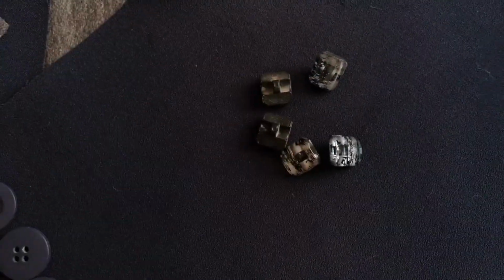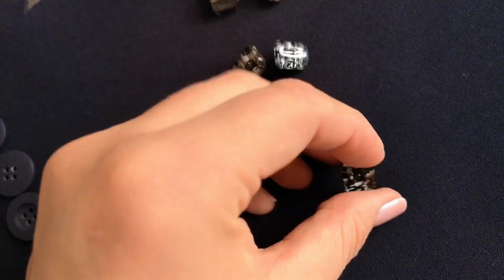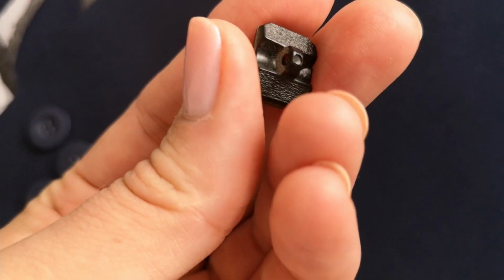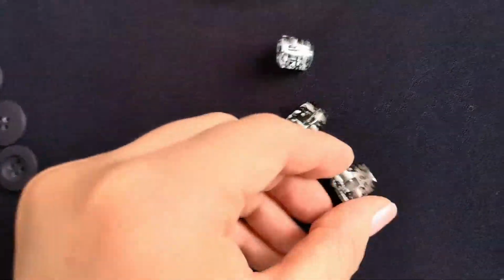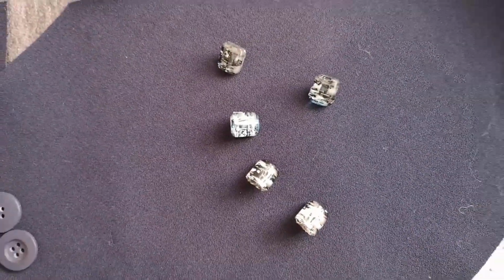These are like, I want to say there's some sort of glass foil kind of shiny something. Very cute, quite modern these are.